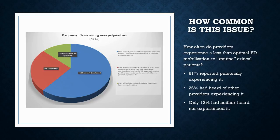If they had a patient who was not a TSE patient but who is nonetheless critical, if they'd ever had a suboptimal response, in other words, gone into the ER and they weren't ushered to a resuscitation room, they weren't met by a physician, they weren't met with the resources that they thought that the patient should have based on their radio report. And of these, 61% had personally experienced it in the past 12 months. That's pretty substantial.